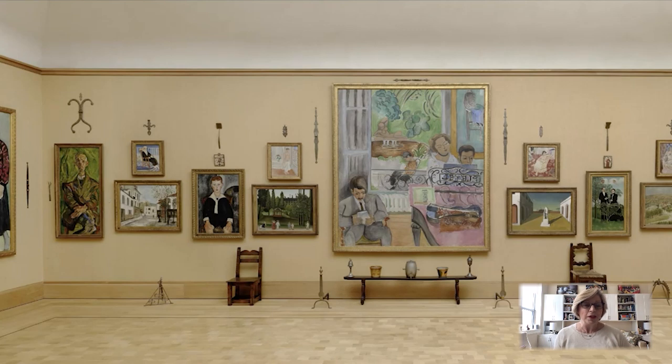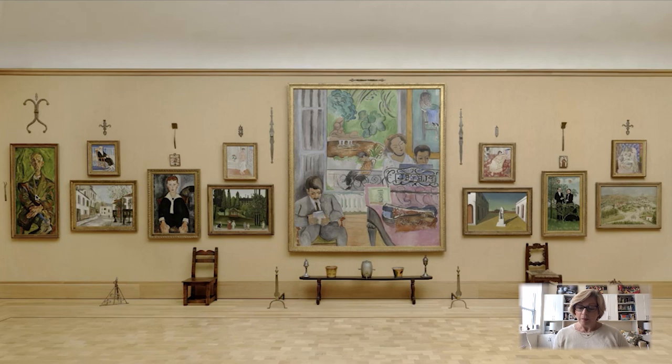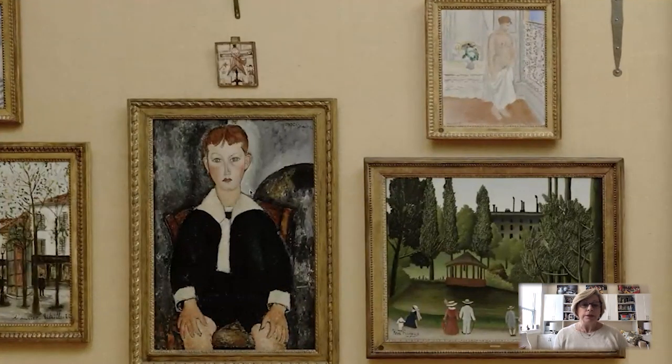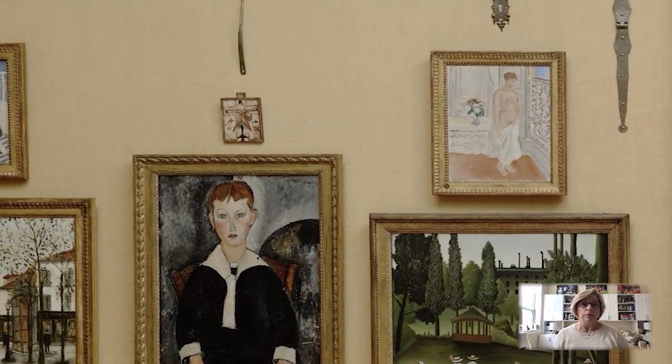The two huge portraits on each end of the wall, there's one here, are by Chaim Soutine. And along with the Modigliani portrait of a boy in a sailor suit right here, all show flattened and compressed space. Let's just see if we can zoom into this a little bit more. Here we are.